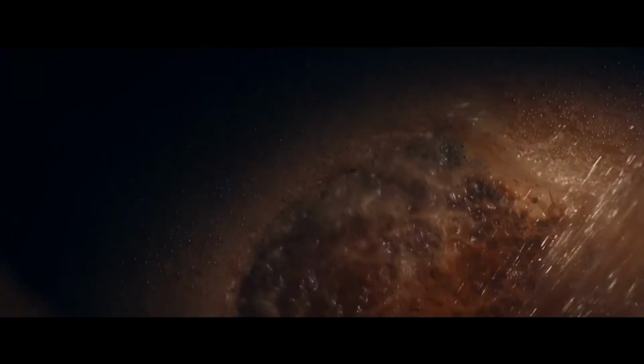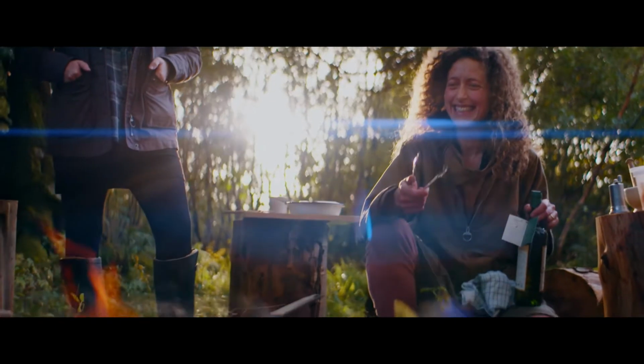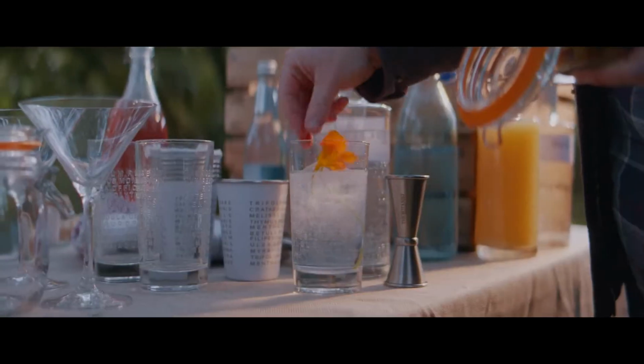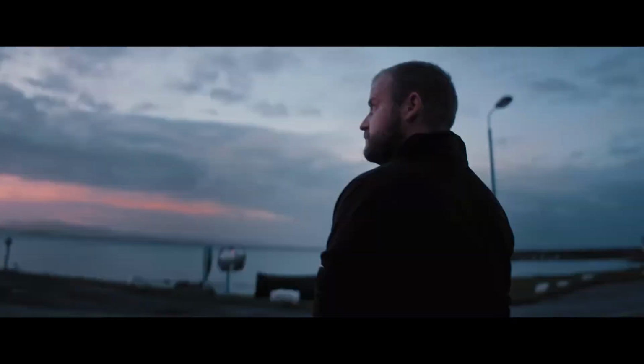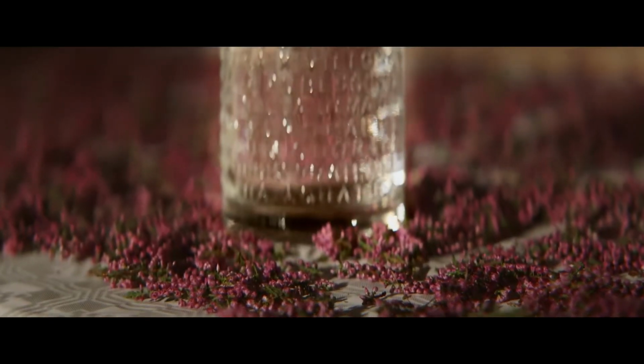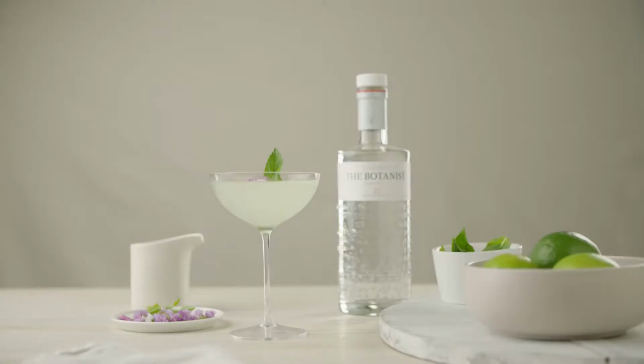It's also the only Islay Dry Gin on the market, with ingredients including apple mint, chamomile, creeping thistle, elder, and heather. In all it does, the brand retains its crazy character at the forefront. It invites customers to utilize their own foraging abilities to create unique gin drinks. Looking for a reason to try something new with your gin consumption? The Botanist should be at the very top of your list.